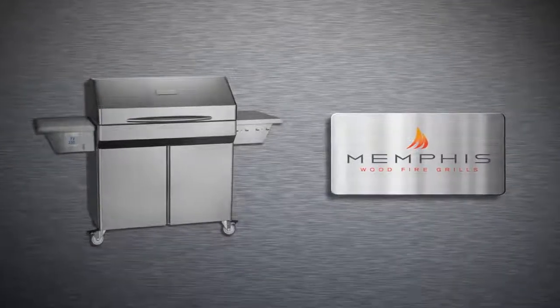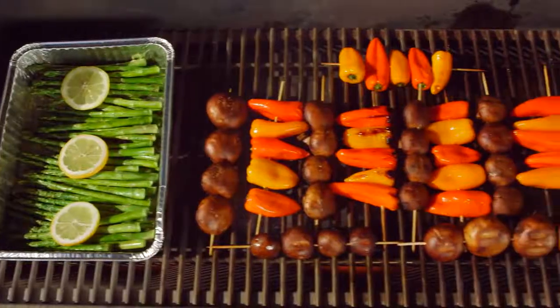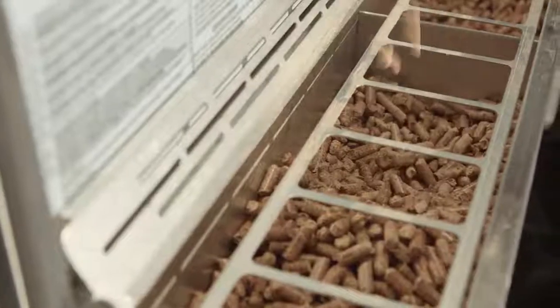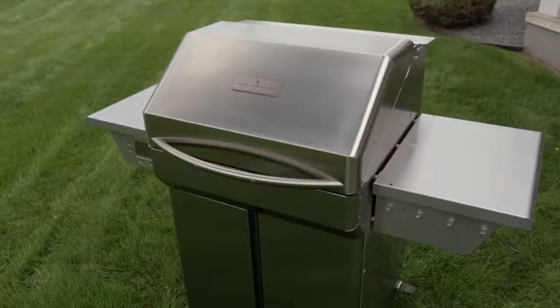It's no secret that a Memphis wood-fire grill can cook some of the tastiest food to ever hit your plate. Our grills work a little differently from your standard gas or charcoal grill. We utilize 100% natural wood pellets to produce unparalleled flavor and cooking power. Here's a quick tour on how it works.